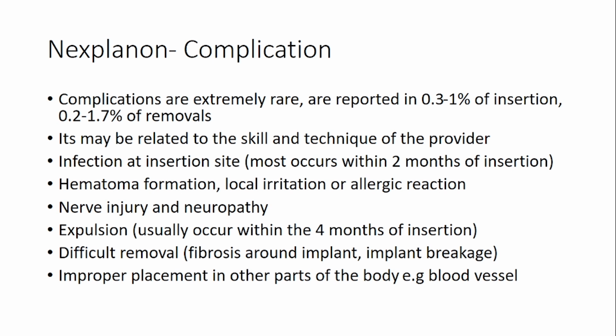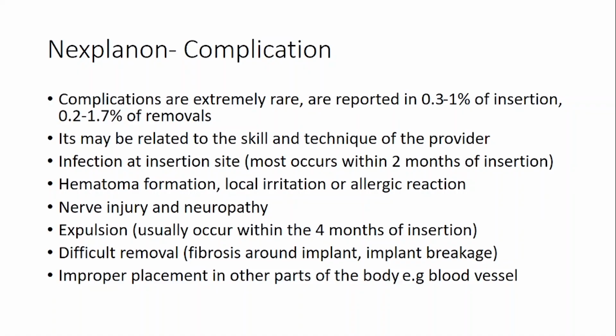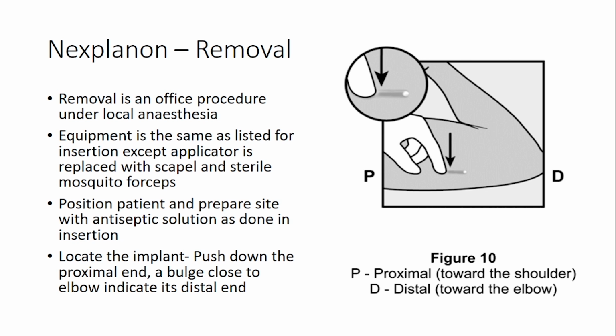During removal, implant breakage has also been reported. So when the implant is removed, one should check properly if the whole extent of the implant is intact. If there is any leftover part, then the woman might need further review. Improper placement of implants in other parts of the body, like blood vessels, has also been reported, and this also boils down to the technique of the service provider.